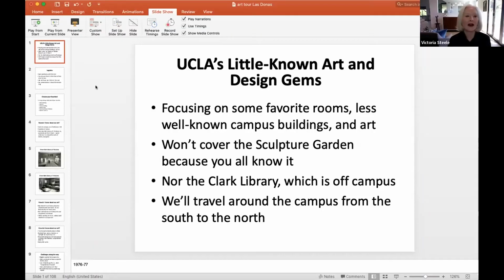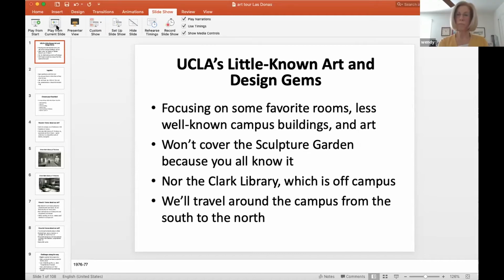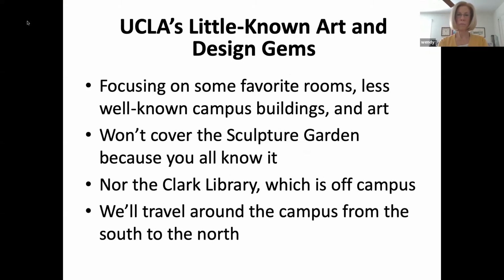Great. Take it away. Okay, I'm going to share my screen, and I should say we're going to cover some ground, so I'm going to be moving along. Okay, here we go. Sharing my screen. Here it is, I think. Okay, I'm going to just wait for the current slide. Okay, are we good? Can everybody see this?